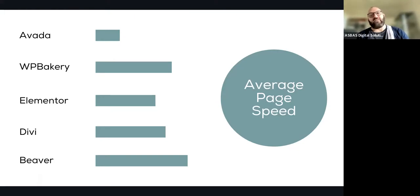And then with Beaver Builder, they've become remarkably quick. They've built this particular version of the page builder, which is out of the box, really quick to load your pages. All of these, though, pale in comparison to a less commonly used page builder called Oxygen. Oxygen is not on this list because it's got a bit more of a learning curve. It's a lot harder to use.